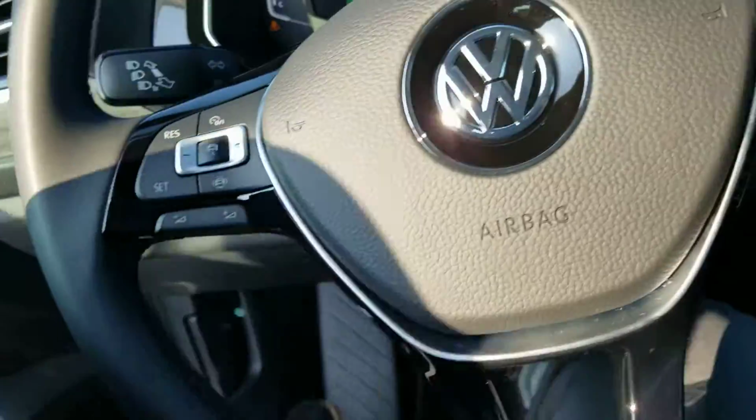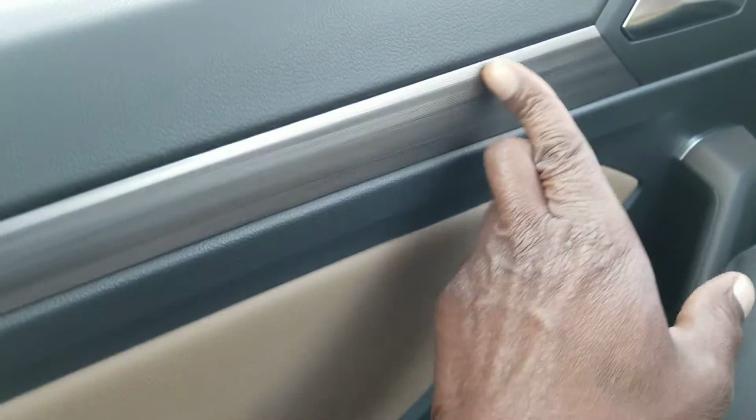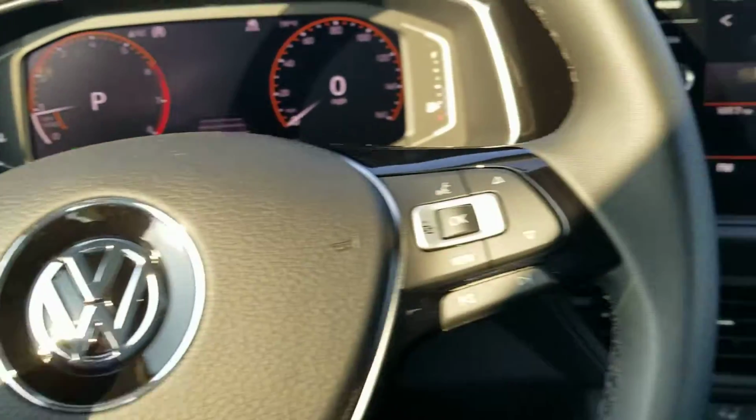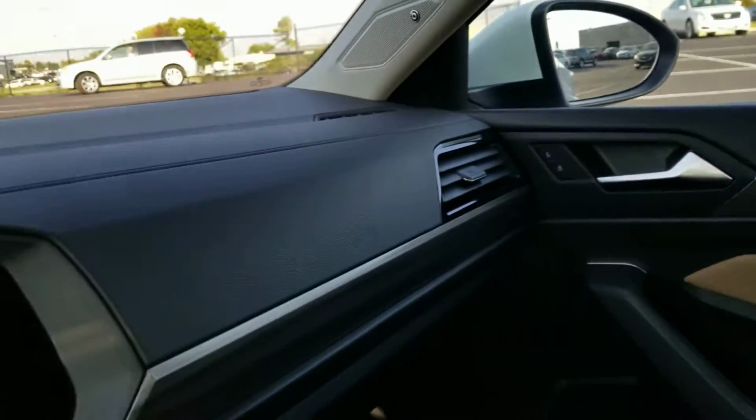As you climb inside here, it's a black and dark beige two-tone. The inset is two-tone, dark beige. And then there's like an aluminum finish on the door that goes across into the dash on this side and over to the door.